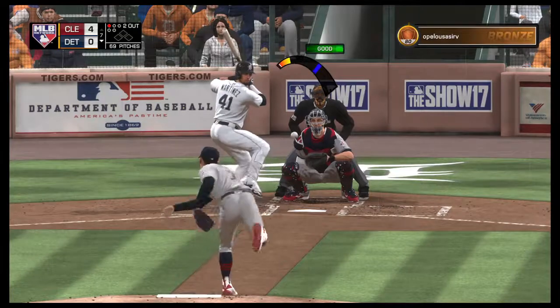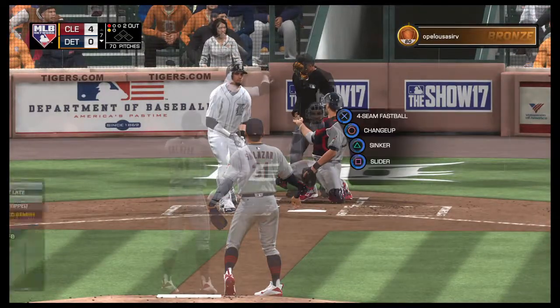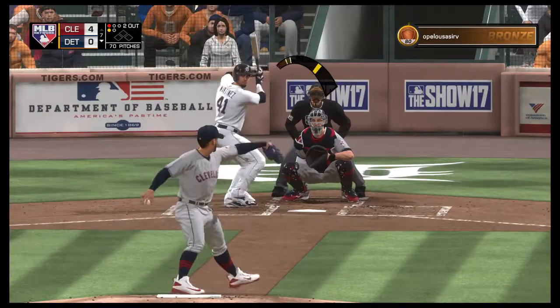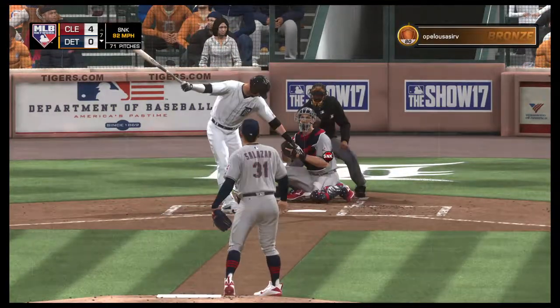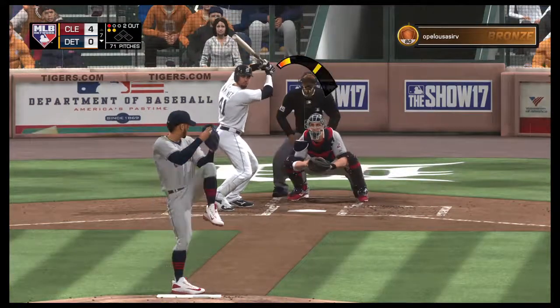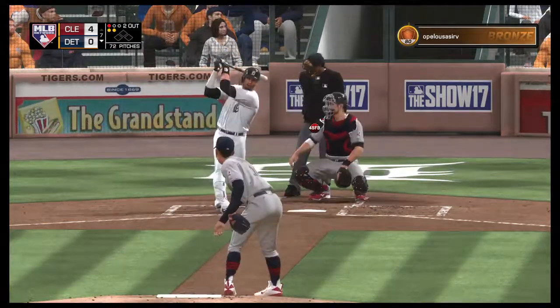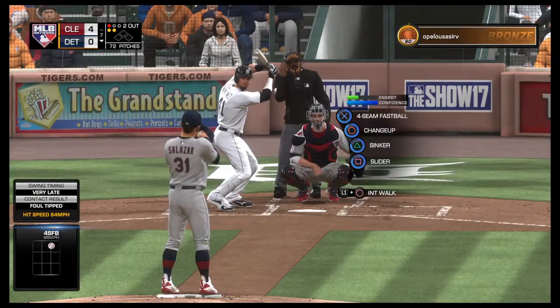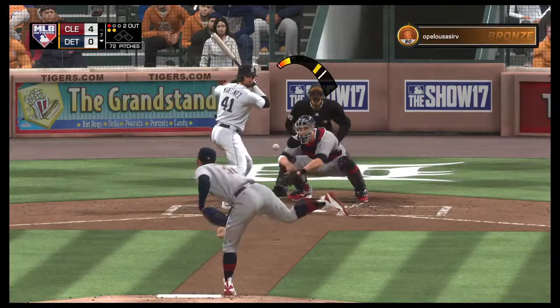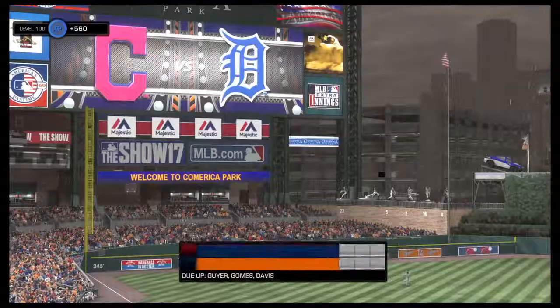Victor Martinez is in with 2 away as he takes a ball 1-0. The 1-1 to Martinez. Looks like he swung it underwater that time for strike 2. Looking for his 10th strikeout. Here's the pitch. I had him guessing that time as he's barely able to foul it away. And he will strike him out. 10 now in the ballgame.